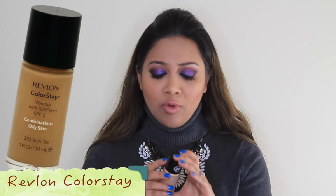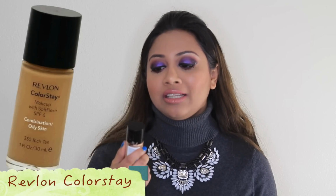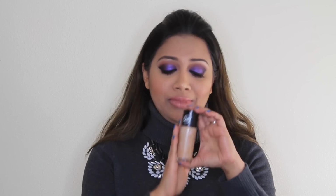In the drugstore foundation category, my 2014 winner is this Revlon Color Stay for oily combination skin. I know you are probably thinking, you are a dry skin girl, why are you liking a foundation made for oily combination skin? But for some reason this one really works for my skin. It doesn't accentuate my dry patches and doesn't look very flat on my skin. It just works perfectly. Generally I pick foundations for normal to dry skin, but somehow I got this one mistakenly, and I'm really glad I did because otherwise I would never have tried it. This is an amazing foundation, hands down. This is the best foundation from drugstore and I used it a lot throughout the last year.